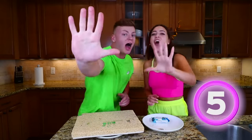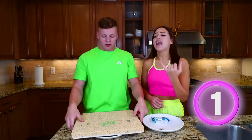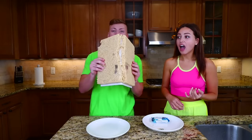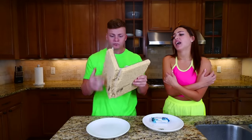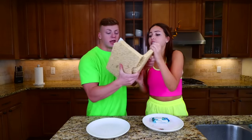Ready? Five, four, three, two, one. Here we go. Oh! That literally just broke in half. Look at that. This is the book of Rice Krispie Treats. Turn the page, and it says to take another bite.